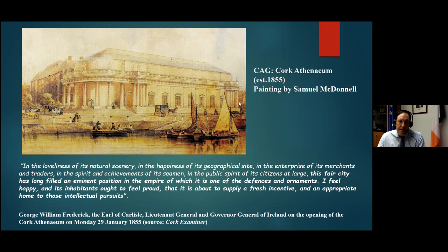I should have thrown it in to show you what the original Opera House was like, but again, it's for another time. We're just passing through some of these works.